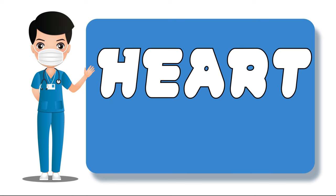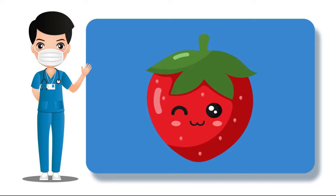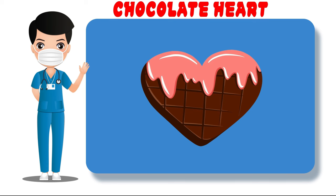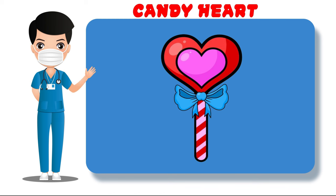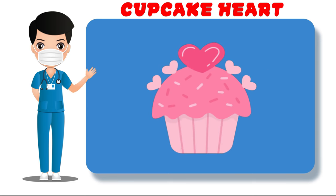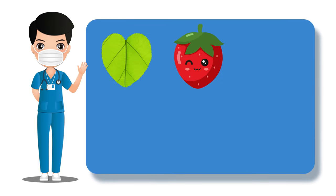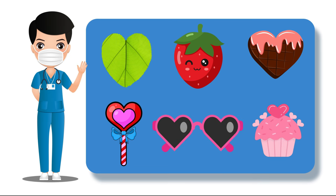Heart. Leaf heart. Strawberry heart. Chocolate heart. Candy heart. Glasses heart. Cupcake heart. Hi, I am heart. Leaf, strawberry, chocolate, candy, glasses, cupcake.